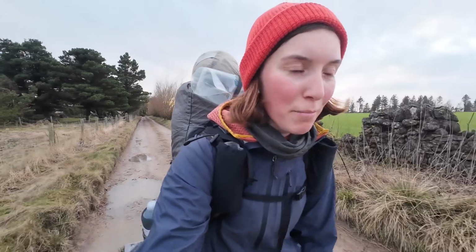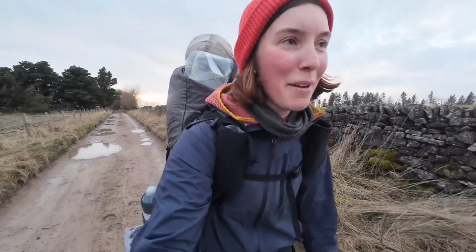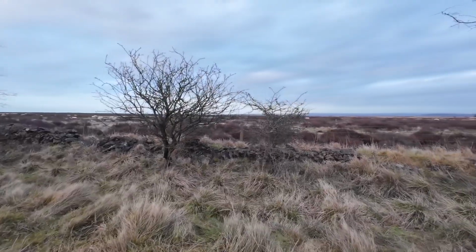We'll see. I have about 30 minutes until sunset, so I want to at least find a spot before it gets dark. If I then have to set up the tent while it's already getting dark, that's not a problem, but I want to make sure that I'm not setting up in a bog or in a puddle. So that's the goal, to find a place before it gets dark, and yeah, then call it a day and make a coffee. Ooh, look at that.